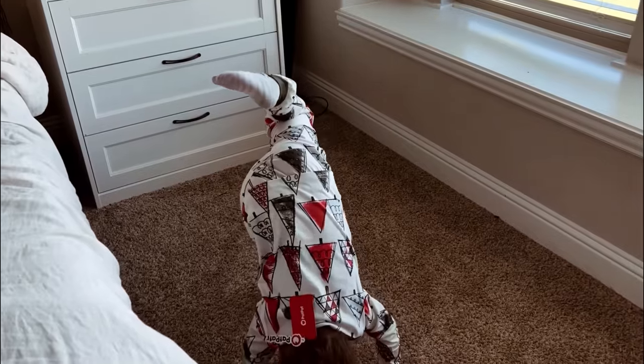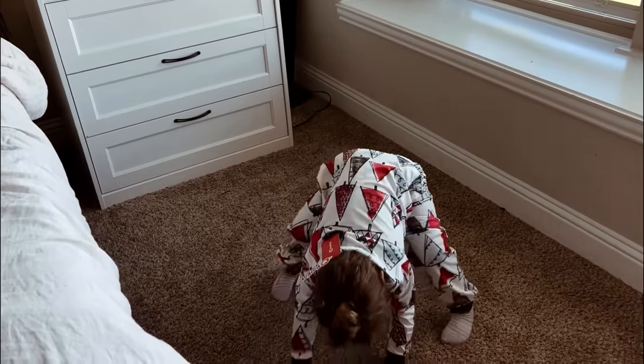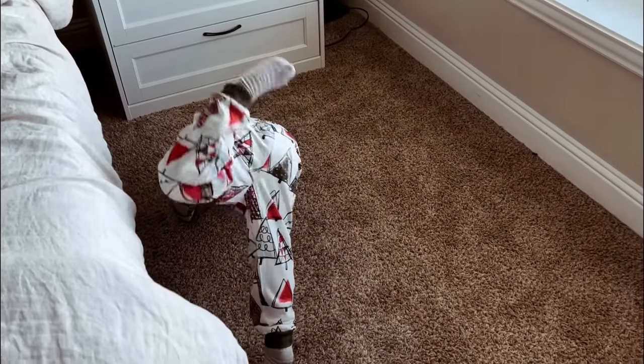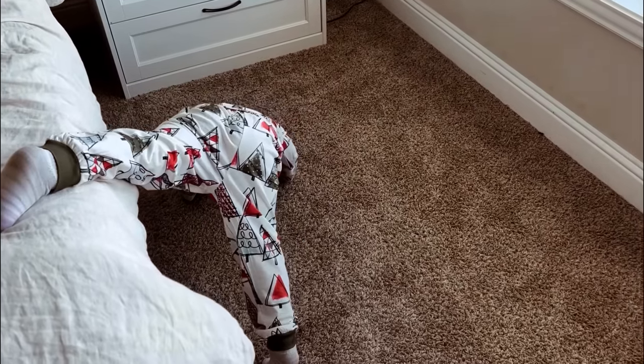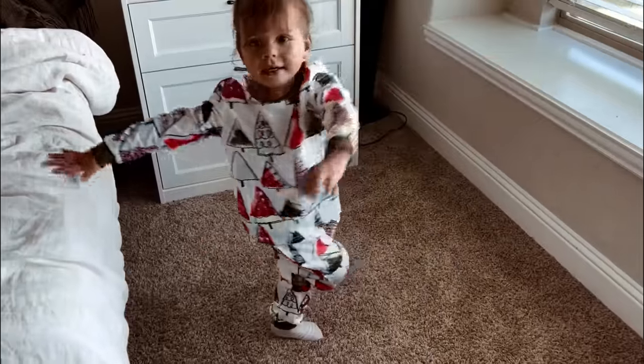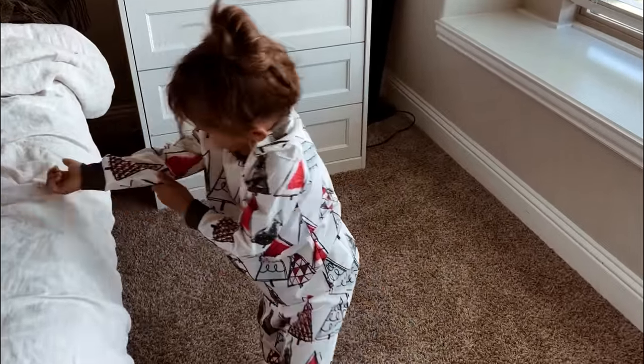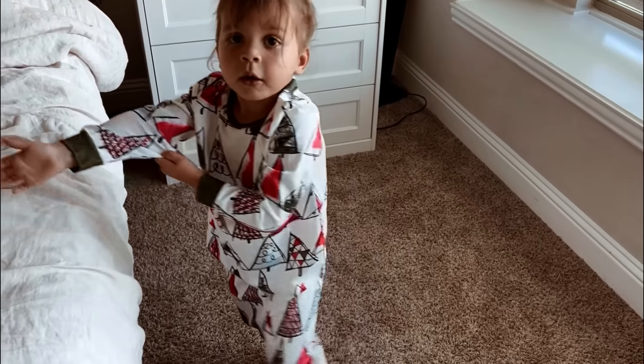Yep, y'all know Navy has to do a little test run in her clothes to make sure they're toddler approved. How do they work, Navy? Good. Good fit? Do you like the Christmas trees? Honestly, that set is so freaking cute. Is there pink on there?